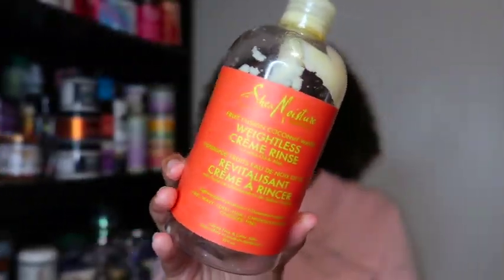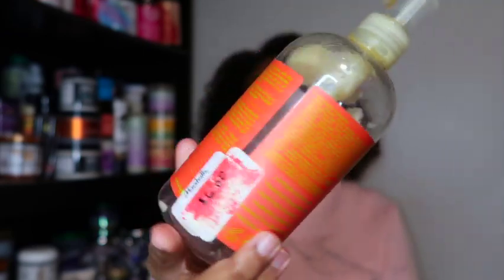Okay, boom, we have yet another hair product here. This is the Shea Moisture Fruit Fusion Coconut Water Weightless Cream Rinse. Shea Moisture is right up there in the running with the main choice with these long names. So that is what this looks like, and I actually picked this one up from Marshalls for $6. I did do a conditioner call on this, and I was actually very excited.